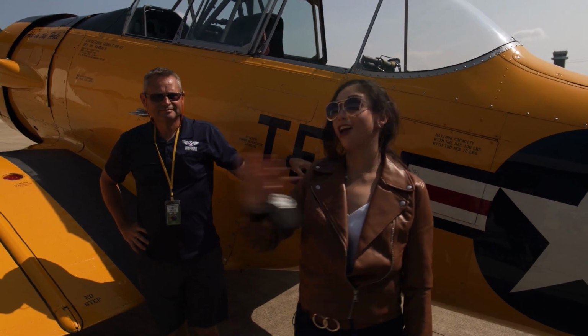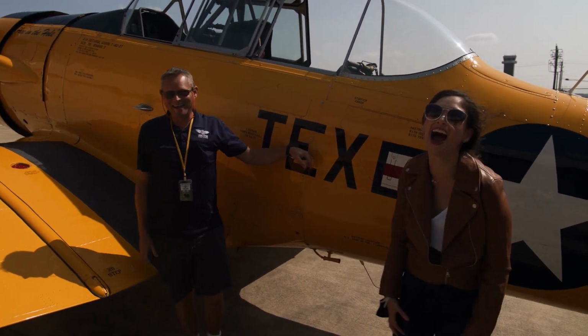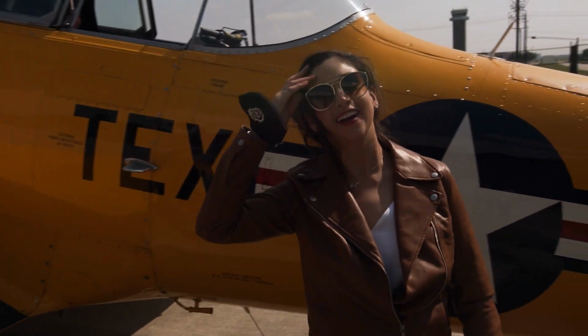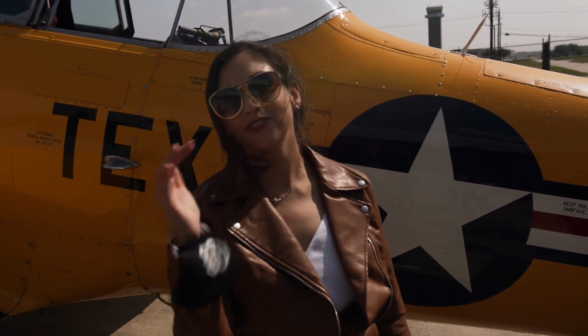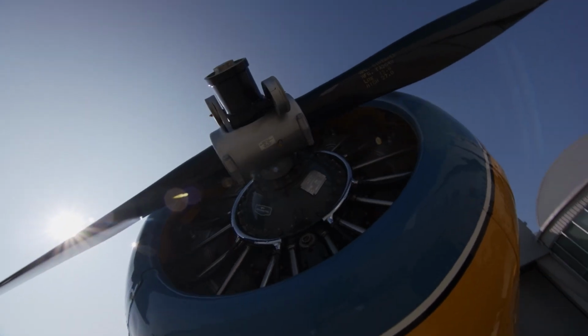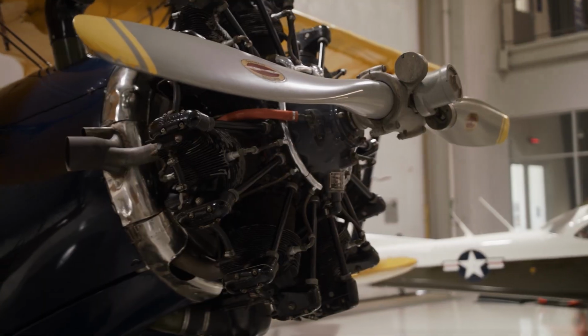That was the best landing in a plane that I've ever had in my life. So just so everybody knows that. Oh, those turns were so cool. If you have a chance to do this, you have to. You just have to. I just had the experience of a lifetime.